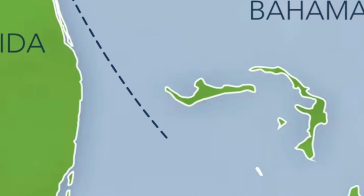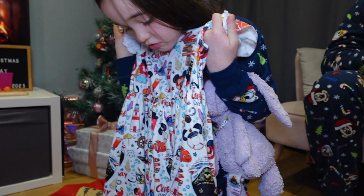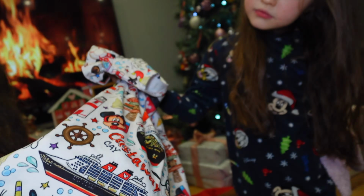Then day 3 is very exciting because we're heading to Castaway Cay. The girls have got some cute little dresses with lots of Castaway Cay and Disney Cruise Line designs on them. And primarily on Castaway Cay, we're going to just be wearing swimwear. So I'll be packing swimwear for all of us.